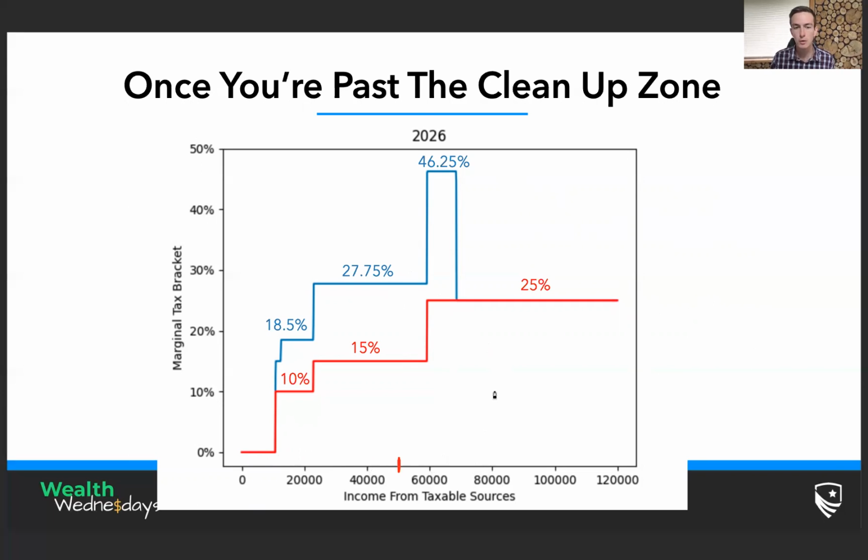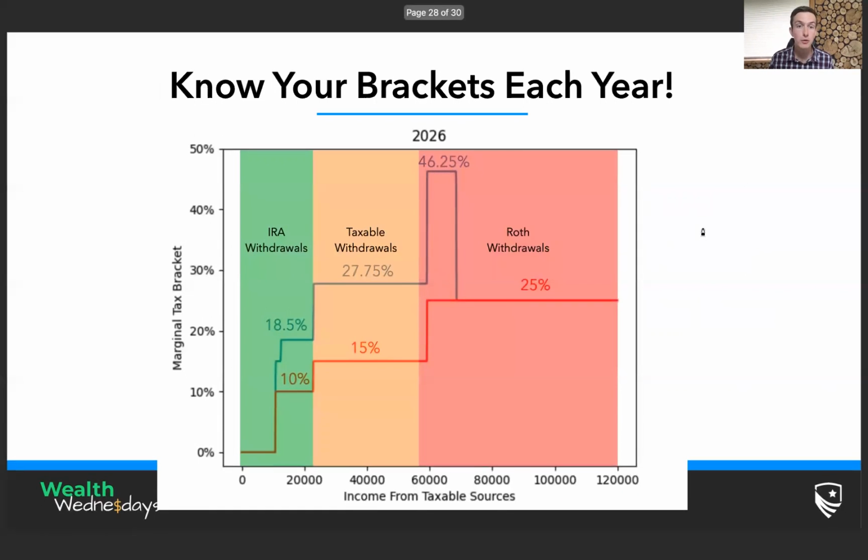So again, this is why we want withdrawal optionality during this time period, because these are the tax brackets that we're going to be planning under. Once you're past the cleanup zone, you want to know what this tax bracket looks like for you each and every year in retirement, because this is basically how we determine retirement account withdrawals. Let's go through a situation, an idea. Again, this will vary depending on what this person's situation looks like, but assuming this is more of an average situation, based on how much this person has coming from Social Security, we might want to pull from our traditional IRAs.